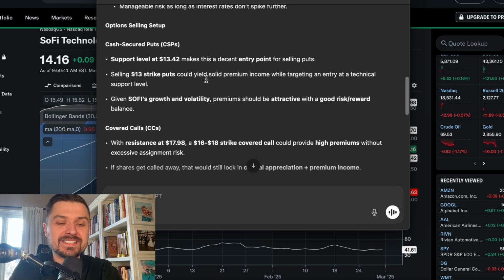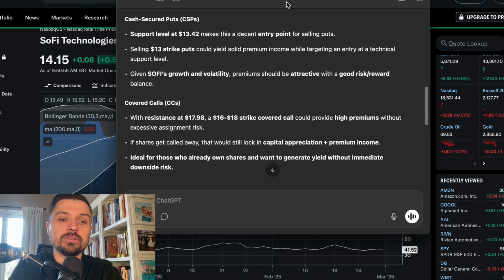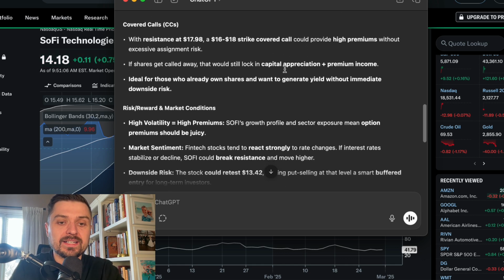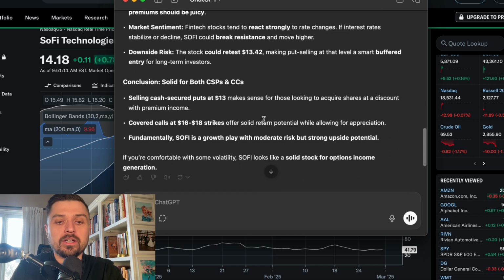And then our option selling setup breakdown. For cash secured puts, the support level of 13.42 makes this a decent entry point for selling puts. Selling $13 strike puts could yield some solid premium income while targeting an entry at a technical support level. Given SoFi's growth and volatility, premiums should be attractive. Yes, they absolutely are. And then with covered calls, resistance at 17.98, 16 to 18 strike covered calls could provide high premiums without excessive risk. And then our risk reward ratio and conclusion as well.